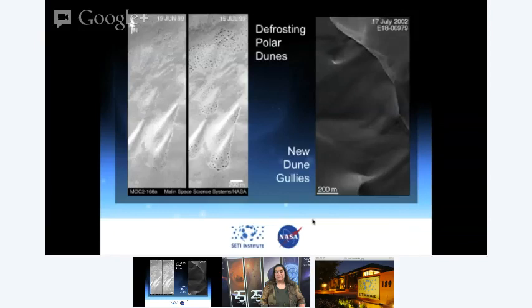We have other interesting things going on on Mars, interesting changes, like defrosting polar dunes. This is a seasonal change where you see dunes that are icy, and then they get these dark spots as they defrost as spring comes. We see in this image here, these are new dune gullies. See these new gullies that have formed from the peak of this dune. So again, there are processes going on on these dunes, and these could be more on the endogenic side of things.